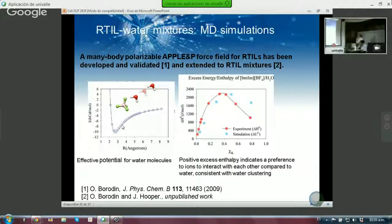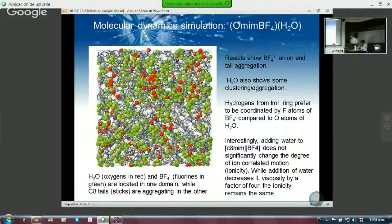As I said, Borodin and collaborators have been doing calculations of this, and when they look at the energetics of the problem, what they seem to find is that there's a positive excess enthalpy, which indicates a preference for ions to interact with each other compared with water, consistent with the water clustering. And now, I mentioned what's very nice about computer simulation is that you have this box chosen to accommodate a fairly large number of molecules, water molecules.